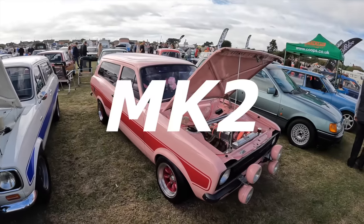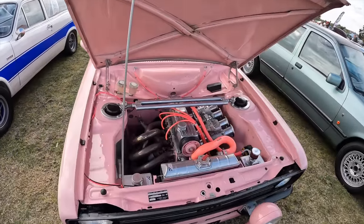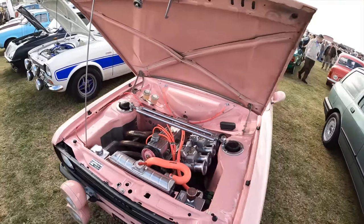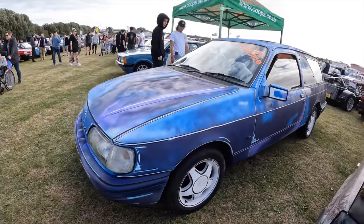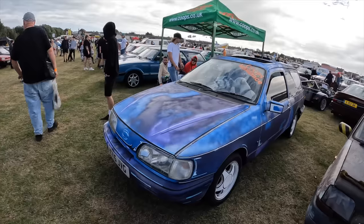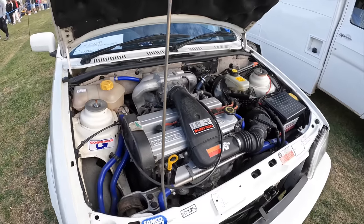Very bright Mark 1 Escort estate here as well, with Pinto in the bay. Lots of chrome and pink silicone hoses. That's very cool. Unique colour as well. Some pretty interesting artwork on the Sierra. I've seen this done to a couple of cars now. I'm not quite sure if there's a name for it. But yeah, very bold.